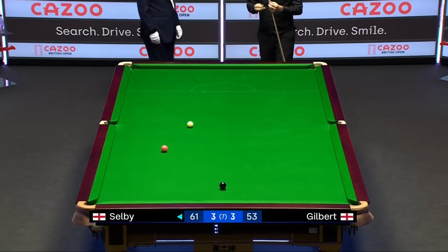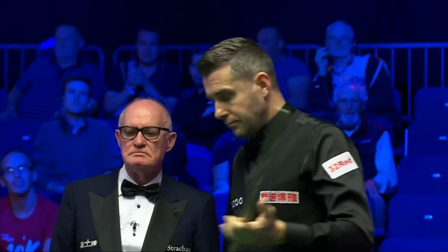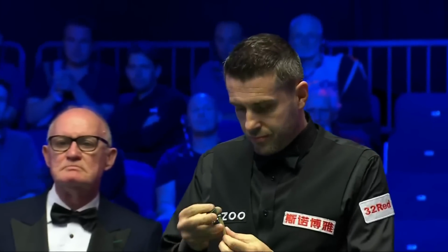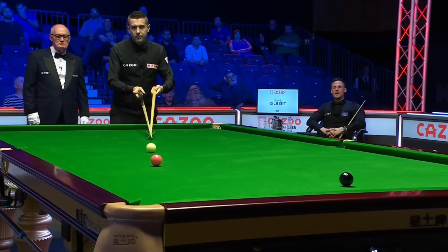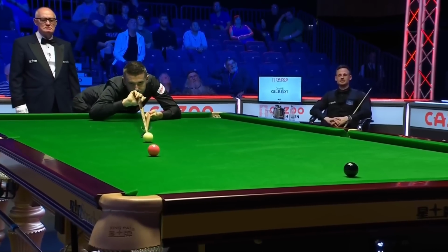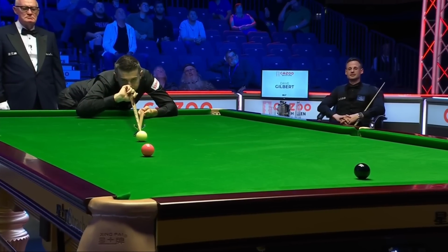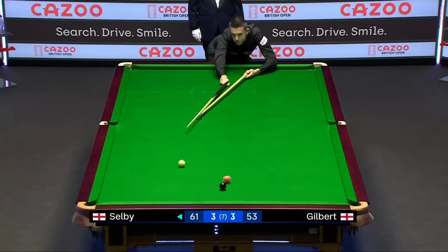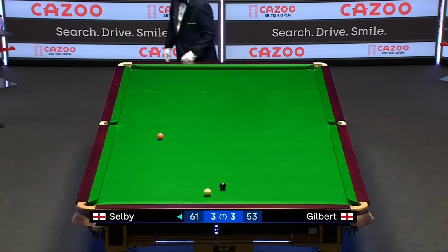Well, Mark Selby has produced probably the best shots of the match right at the end of the match. He now needs the pink with the rest to win the match. Well, he wouldn't have wanted the pink with the rest. He would have liked to have just played it. But this is it. Pink for a place in the next round. And it's not there. Hang on. No, it's not going to make it.